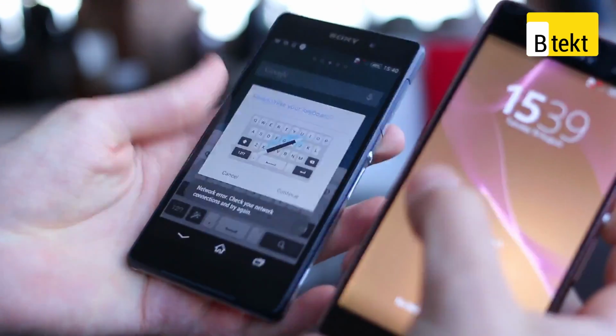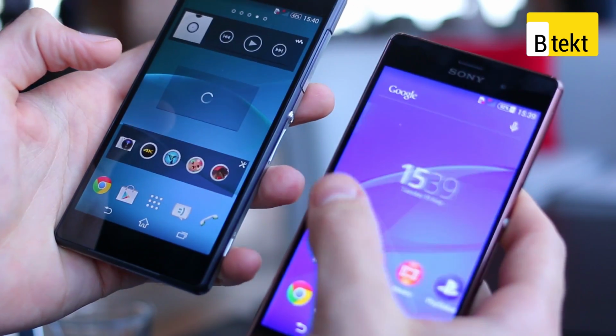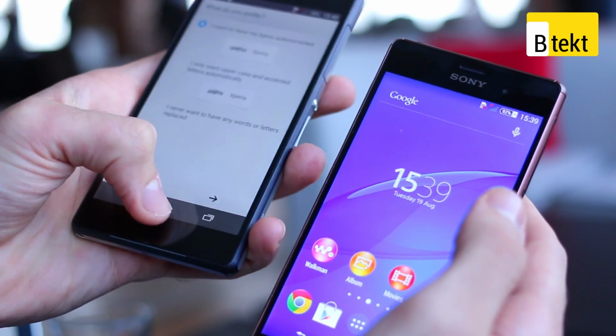We can pull them back into frame and you can get an idea of exactly how the user interfaces differ, and the reality is they really, really don't.